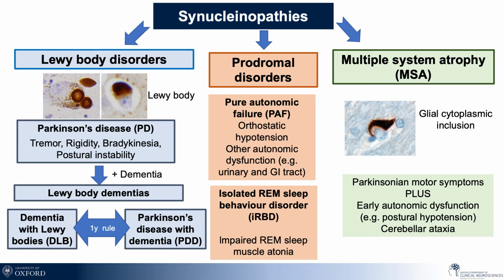Now, it's important to understand that when I look down the microscope, it's completely impossible for me to tell these apart: Parkinson's disease, dementia with Lewy bodies, and Parkinson's disease with dementia. But when I see a case with multiple system atrophy, I can see that straight away.